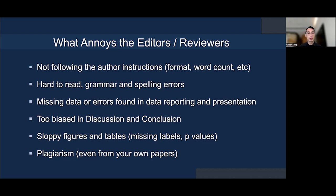Make sure there are no errors. Try to avoid missing data and errors in data reporting and presentation. You don't want that to happen. You don't want to be too biased in the discussion, because the reviewer will say, well, that doesn't make sense. Your study findings are not reflected in what you're trying to say in your conclusion. So that's a way for the reviewer to reject it. Sloppy figures or tables. You're missing labels. You're not having p-values. You're not showing annotated arrows or findings that make it easy for the reviewer to understand your figures. That's an easy deal breaker.